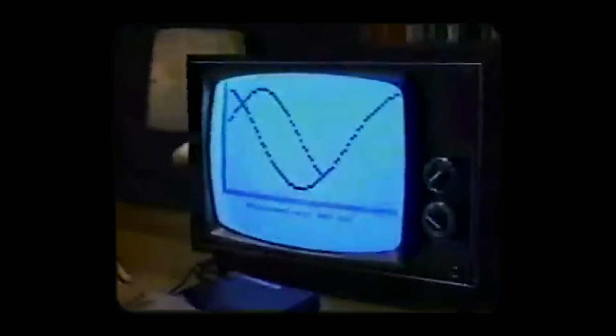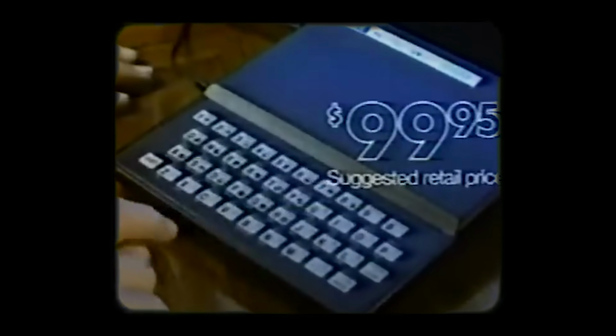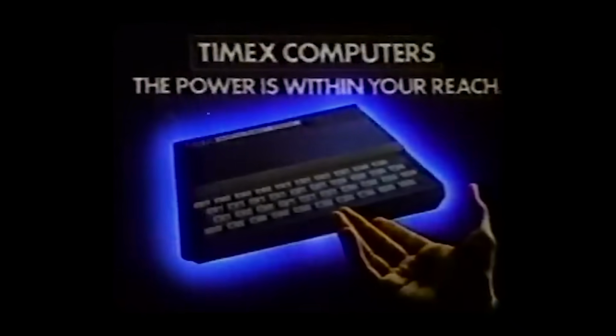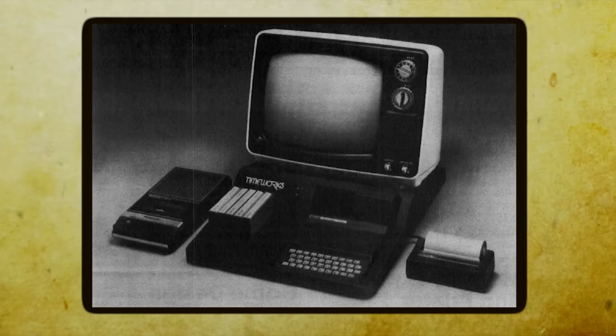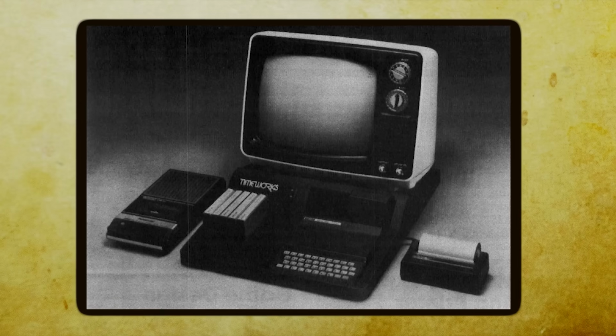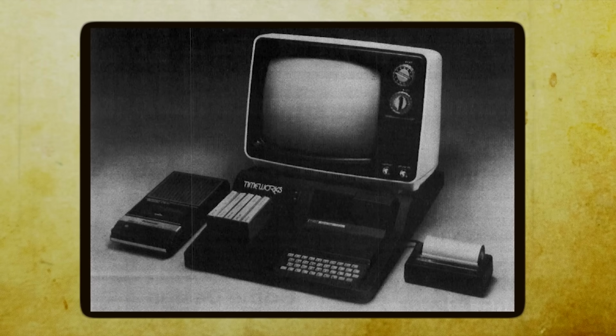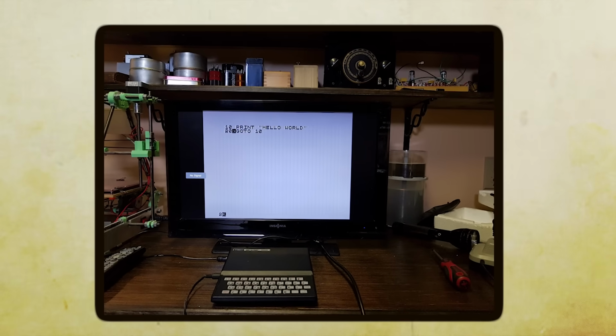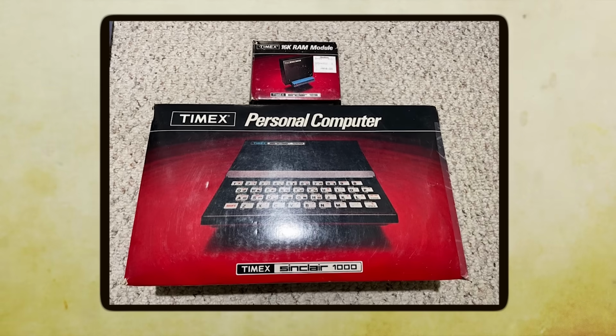The Timex Sinclair was very basic with a tiny amount of memory and a lack of built-in storage. This meant that it couldn't run more complex software, limiting its usefulness. And the chiclet keyboard was notoriously uncomfortable to use, making any kind of serious typing a frustrating experience. The computer's black and white display also lacked graphics capabilities, which put it at a disadvantage compared to other home computers of the time. And there you have it.